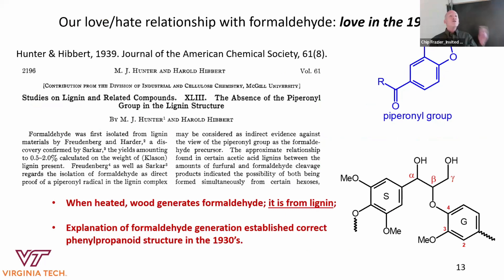And I don't know if you knew it or not, but we've had a love-hate relationship with formaldehyde in the wood products industry for a long time. And it dates back to the 1930s. Back in the 1930s, it was a love relationship, because folks were trying to determine what the actual structure of lignin was. They had no idea. Well, they had some idea. At the time, they knew that when you heated wood, it generates formaldehyde. And it generates a lot of formaldehyde.